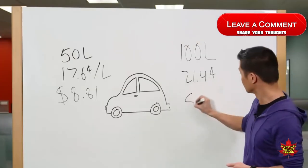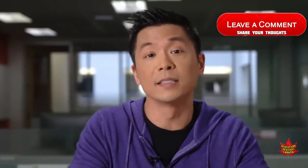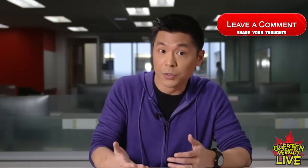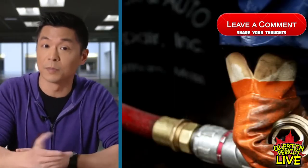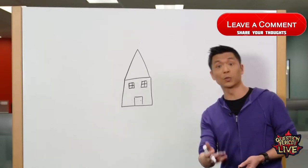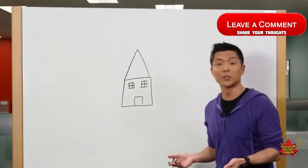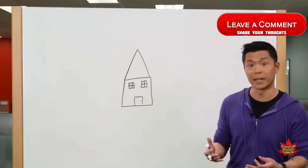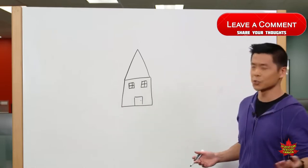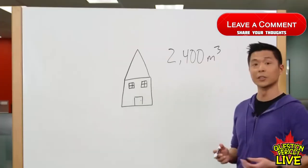You're paying an extra $21.40. Home heating is the other big fuel expense many of us have. The good news, if you get your heat from hydroelectricity, there's no carbon tax on that. If you use home heating oil, you probably live in Atlantic Canada, you get a 3-year pause on the carbon tax. But natural gas, how much you use to heat your home really depends on the size of your home. This is a pretty small one. But according to government figures, the average Canadian who uses natural gas at home uses around 88 gigajoules, or expressed differently, 2,400 cubic meters of natural gas.